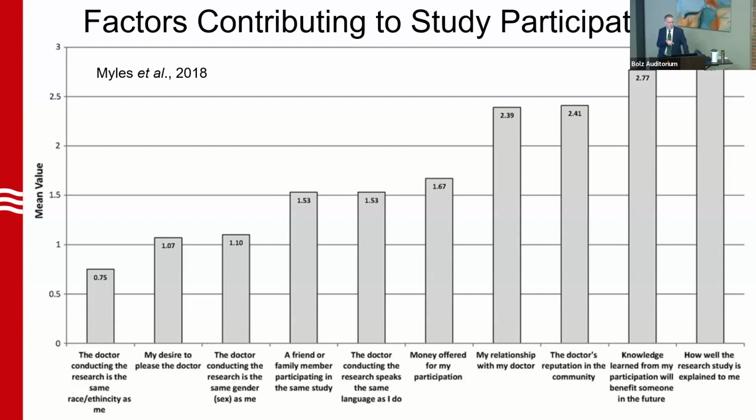I'm not showing you the similar graph about the barriers. The number one barrier to participating, or a reason why women did not sign up, is if the risks were not explained very well, or if the risks were uncertain, especially in obstetrics, which totally makes sense.